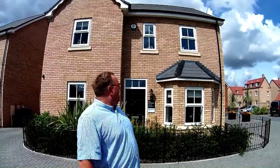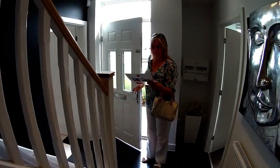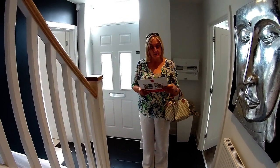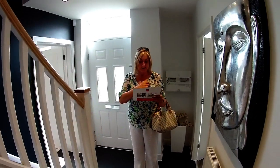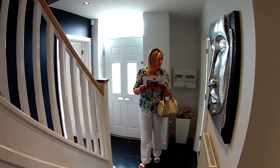I tell you what, let's go and take a look around. Hello. So, what is this amazing development? It's the four-bed Berrington by Bloor Homes. And what's the development called? St Andrews. And this is in Biggleswade. Biggleswade, yes. A nice development this is. It's a lovely development, yes. How many bedrooms? Four. Okay. Right, ground floor then.